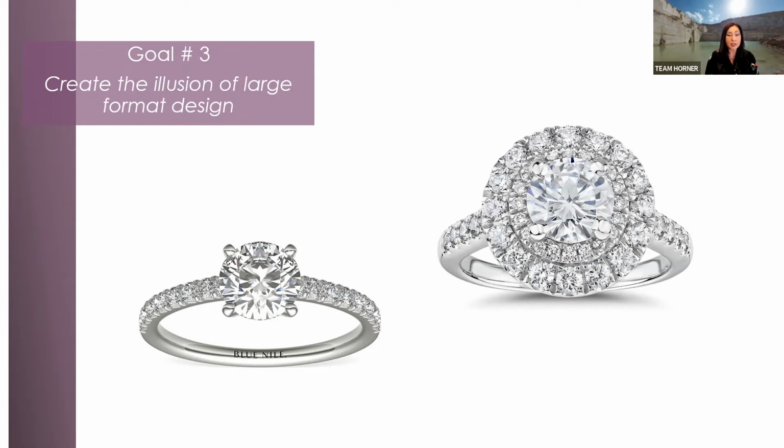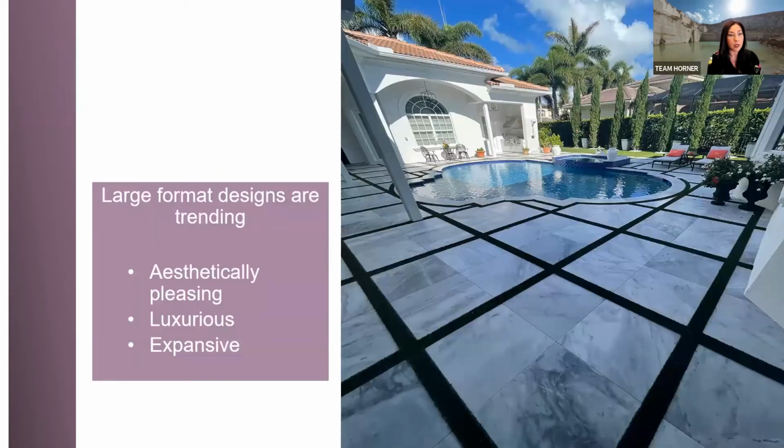The same is true when creating the illusion of a large format design in natural stone. By clustering the stones together and adding a banding of material around it, you're able to give the illusion of looking larger than it really is. So I'm going to go through that with you here.